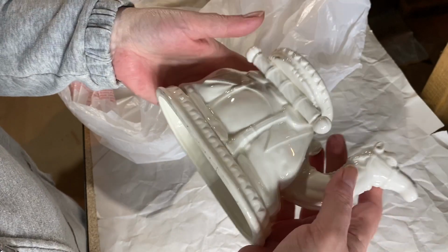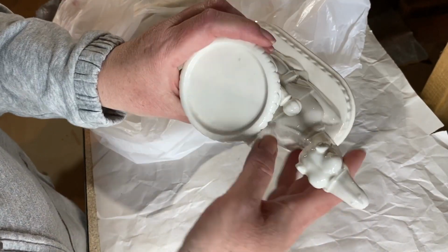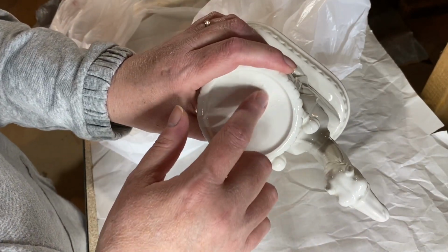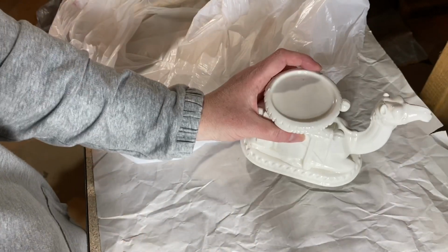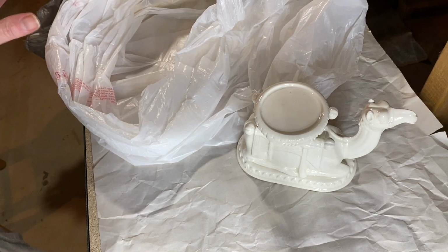So I got that. So that was that trip to Goodwill. I could probably stand to clean that. A smidgen right there. And that was that one.